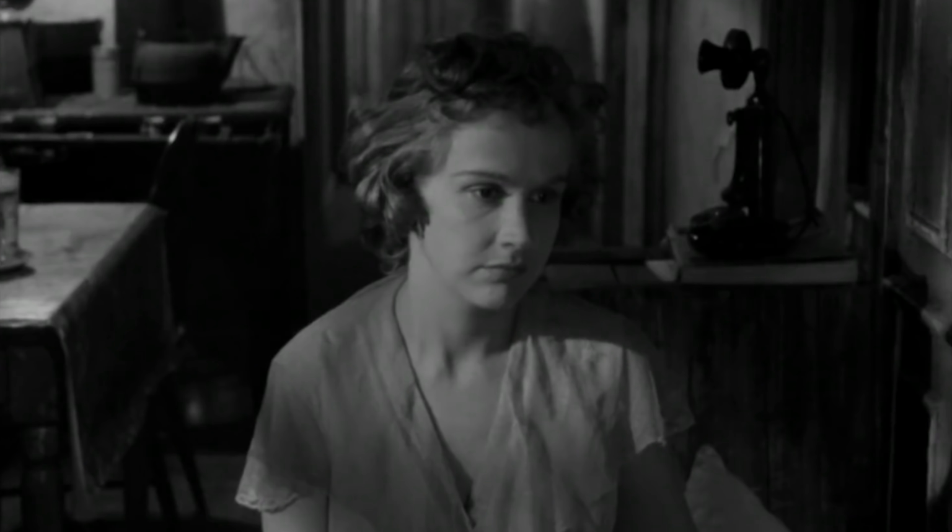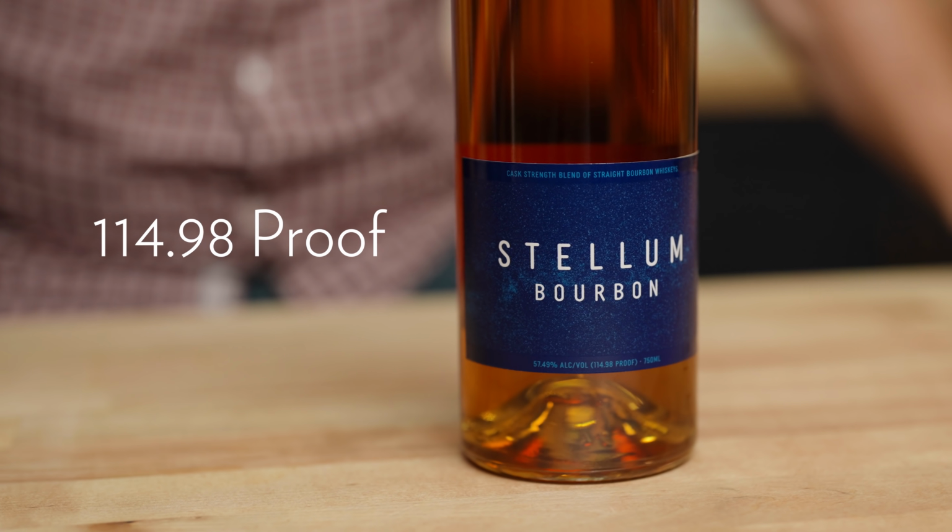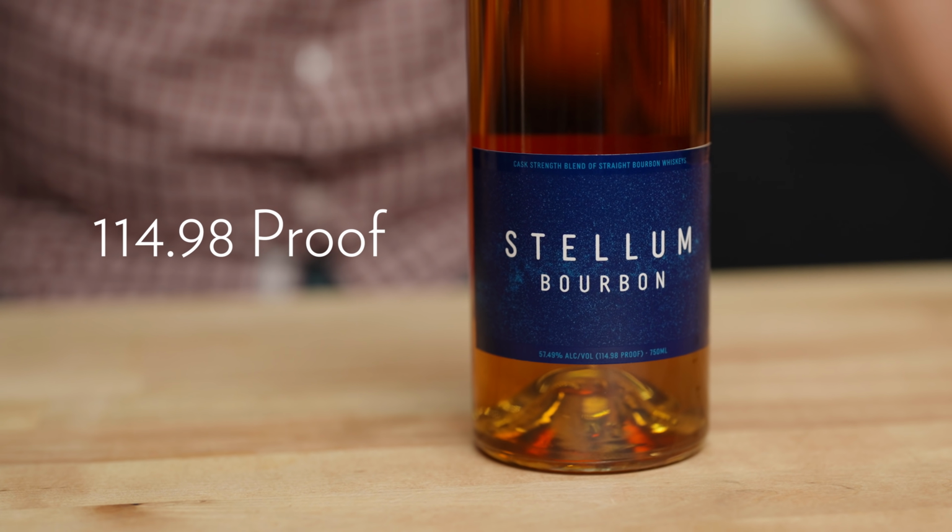Stellum! That's how I'm gonna have to, from now on, remember that the name of this bourbon is Stellum, not Stellium, which is what I've, throughout this whole video, wanted it to be called for some reason. So the Stellum bourbon comes in at 114.98 proof, first released in March of 2021. It's brand new to the market and does not carry an age statement, although it is sourced, we know, from undisclosed distilleries in Indiana, Kentucky, and Tennessee. That's what we know about it.